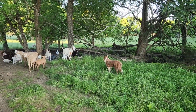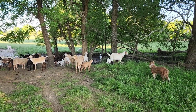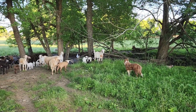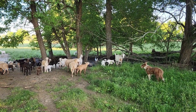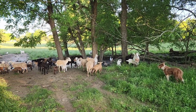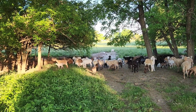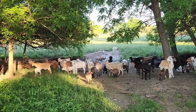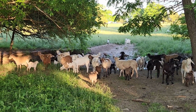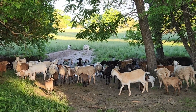Yeah, Autumn's really learning how to stay back and just put some pressure on them, but she doesn't like it when one turns on her, like this nanny here. It's hard to keep her off of her. But I don't really want her to run in there and bust them all up. So you can see a bunch of them across the creek here, some of the kids over on the other side jumping around playing.